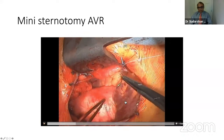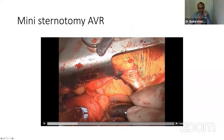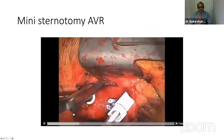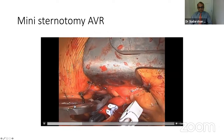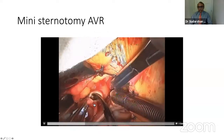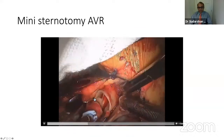So this structure here is the right atrial appendage. That's what they're going to cannulate for the venous access. You can see your venous access here, the arterial cannula and the antegrade cardioplegia cannula there. That's the aortic cross clamp going on. That's the cross clamp. And then he's doing the aortotomy to look at the valve, and then he's going to excise the valve next.